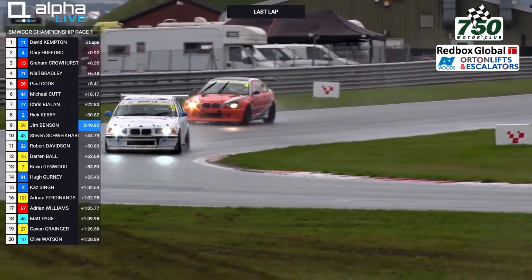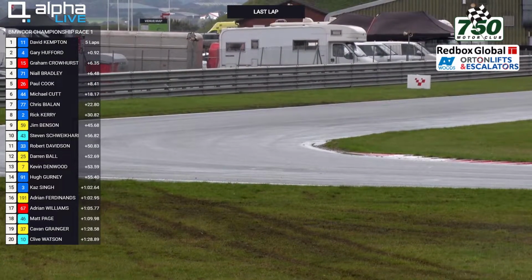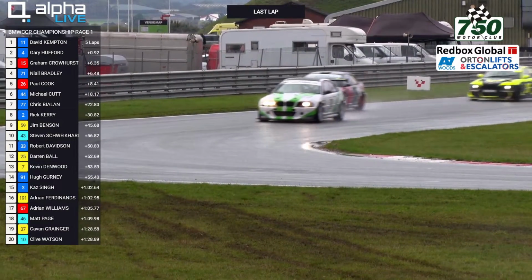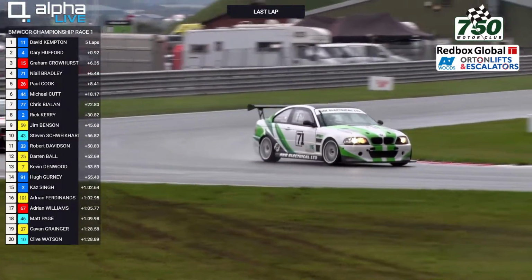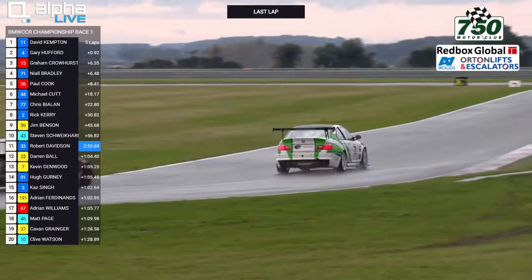The two leads, and there's still a chance with half a lap to go, Marcus, that Gary Hufford could come back and win this. Yeah, he's not going to stint now, is he? Because he's worked out most of the places where there's no grip. Maybe he'll find some where there is now, but he'll come back.